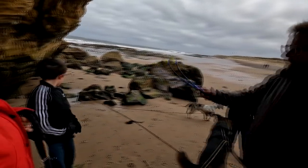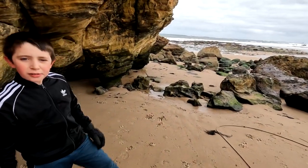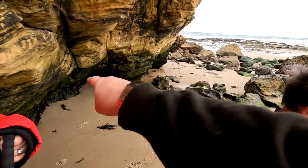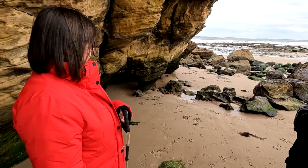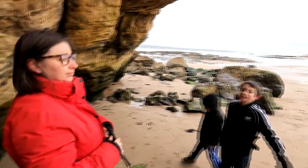Well, that's cute. That's where all the fairies and elves live. Oh, look at that. Natural erosion, that's George. That's where I sleep. Natural erosion, look. A little fairy. I sleep there, and whenever someone comes, I grab their legs and eat.